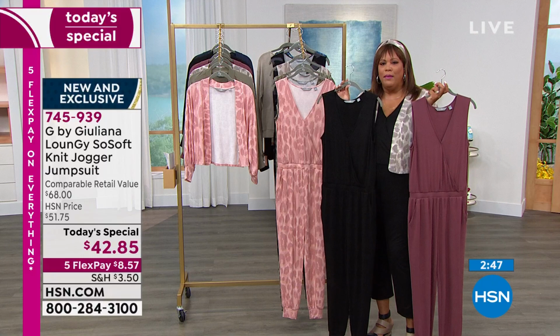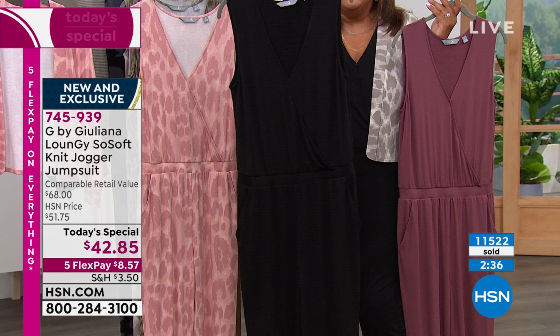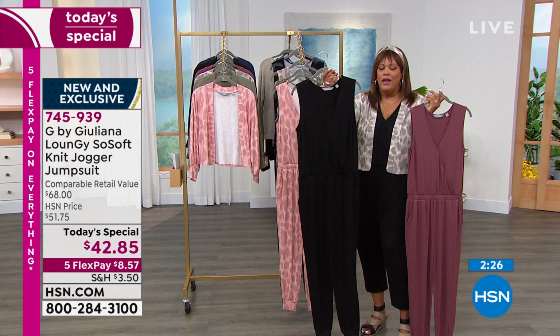And if you want to go out and do something professional, put on the black. The black is the next bestseller that I have on. This is your new little black dress if you want to. Nobody will be feeling on you like, how soft is this? But you can tell them it's very, very soft. The point is, it's that loungy softness, but you can go and give a work presentation in this.